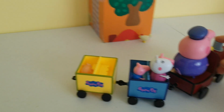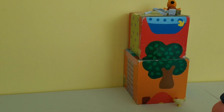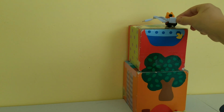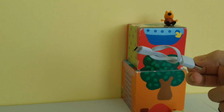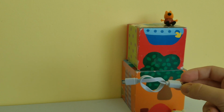Oh, what's this? It's a little chicken. Oh, and Freddy Fox is up there. What are you doing up there? Oh, you're holding an electronic wire. This can be recycled as well, but we never throw these in the bin. These, we take them to an electronics store where they can recycle them properly.